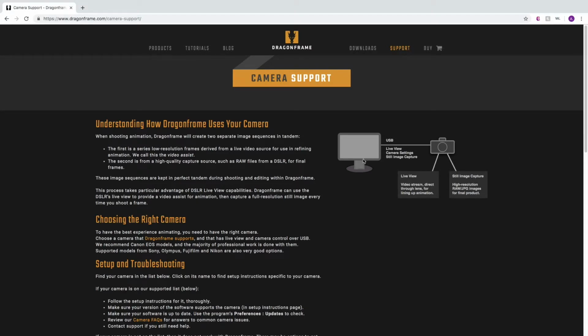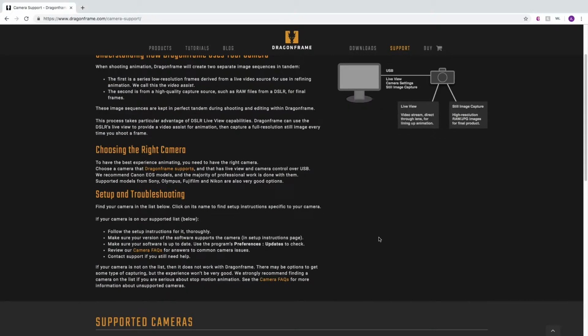So it's connected to the computer, and you can control the camera from the computer. You can control things like f-stop, shutter speed, white balance, the length of shutter speed, all kinds of different things. And you can actually take the pictures from the computer, so you don't even have to physically touch your camera at all, which is good because you don't want to move the camera.